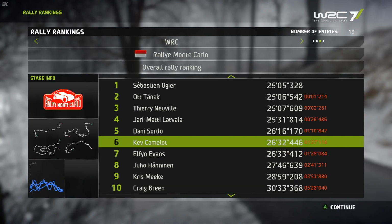So overall we're in 6th by just under a second from Evans, and then we're around 16.3 seconds behind Dani Sordo, who rounds out the top 5. Then you've got that 26.4 seconds behind Ogier, who just leads by 1.2 seconds out of Tänak, with Neuville just a further second back. As we've got Hänninen in 8th, and then the section running out the top 10 of Meeke and Breen. So where can we finish?